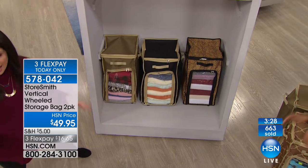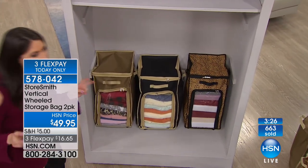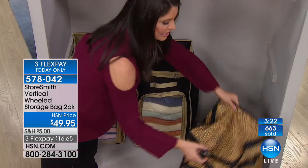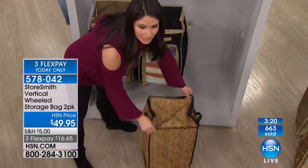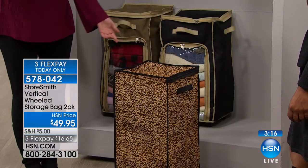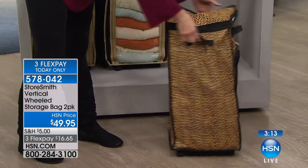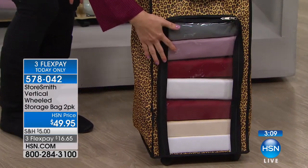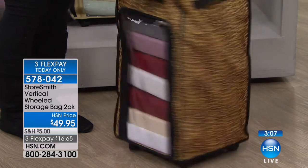If you don't have the extra room to, let's say, hide these in your closet, how nice are these that even if you had this against the wall in the corner of your room and spun it around? No, that's true. It's adorable. Yes. It is so cute. No one has to see what's inside. This peekaboo is for you. So if you don't want anyone else to see what's going on in here, don't show it to them. Spin them around. You got the great wheels.